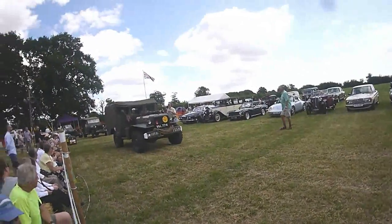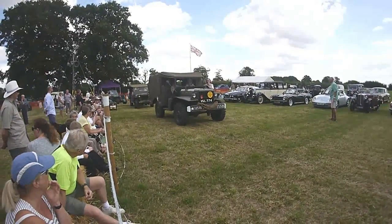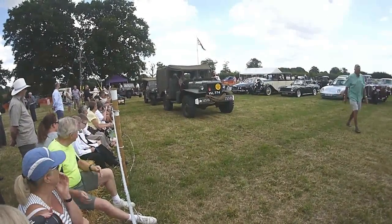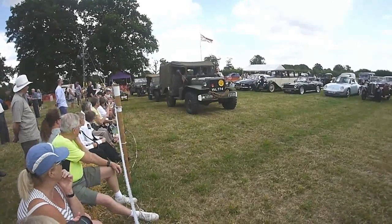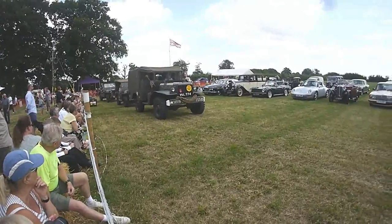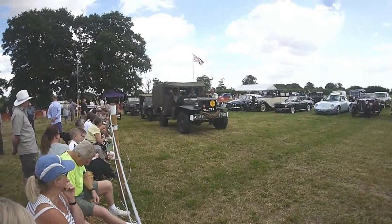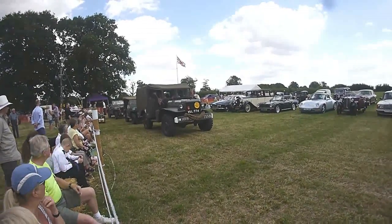Oh, Anne's gone all nervous on me and handed me a piece of paper. Right, this is a Dodge weapons carrier 4x4, manufactured in 1944. It's shown here in the livery of the 385th Bomber Group. They were stationed at Great Ashfield in Suffolk during the war, and it's been named Lulu Bell after one of the B-17 flying fortresses in that group, and Anne, aptly named Battle, has brought it with her. Thank you very much, Anne.